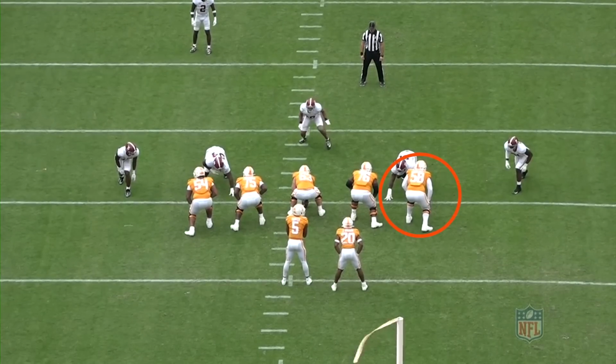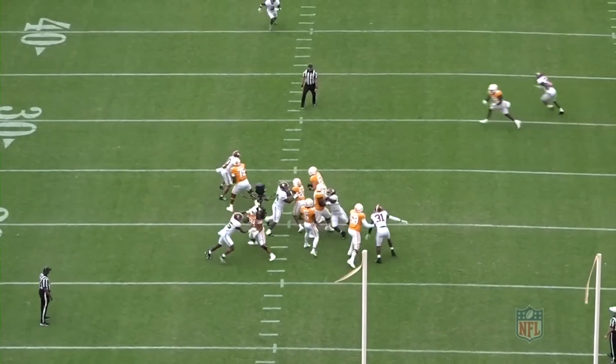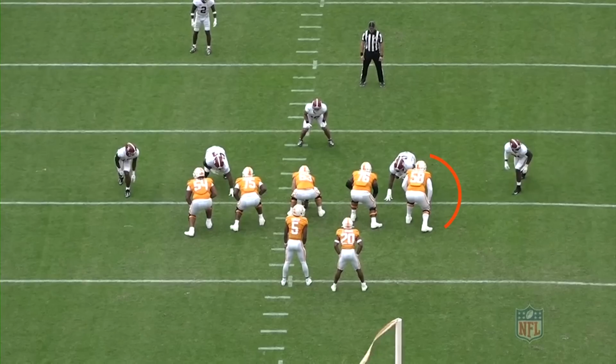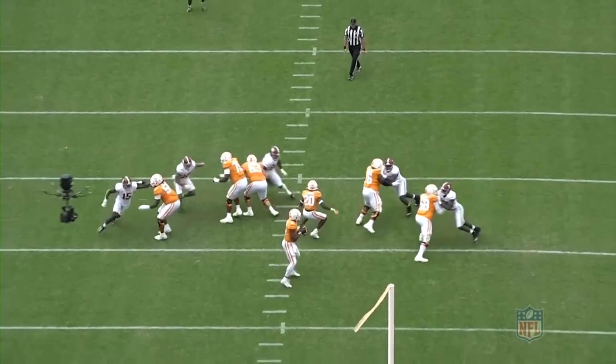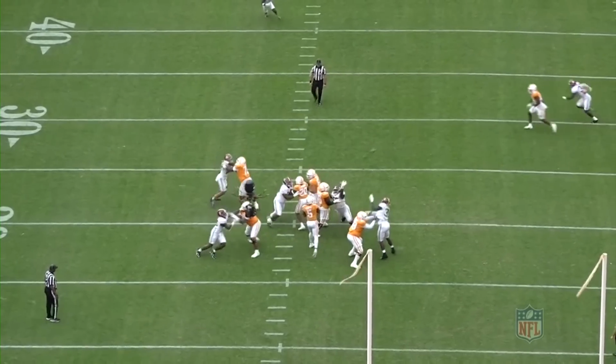Just a good example of pass pro, going against Will Anderson, best D lineman in the SEC, in a big game. He's a really quick, easy mover off the line of scrimmage, shows great balance and body control, good timing with his hands, good strength to stop a charge. He's really good at the bull rush, he can adjust.